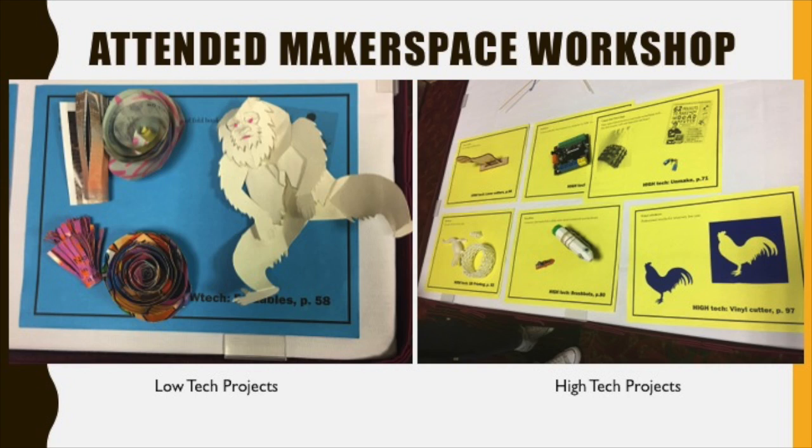So part of our plan was to attend a makerspace workshop to learn a little bit more about the ins and outs of creating a successful makerspace. So this really helped us prepare for facilitating our staff workshop. We were able to tinker with some different tools and materials. We learned about low-tech projects, high-tech projects, different teaching options, and really how to motivate students and create a successful makerspace. And all this information we were able to take and incorporate into our staff development.